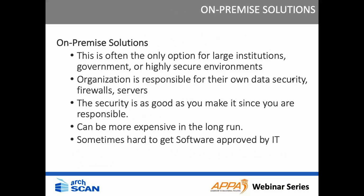On-premise solutions are also an option. This is often the only option for really large institutions, government agencies, or really highly secure environments, top secret type documents. An on-premise solution is fine. You can often get a really great document management solution.